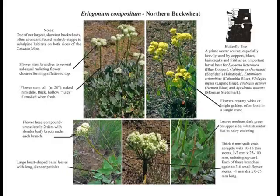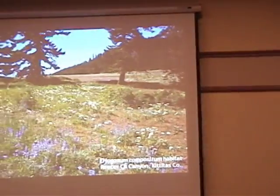Next species, Eriogonum compositum. Again, this is northern buckwheat, the big showy buckwheats that we see fairly early in the spring. They can be white, they can be bright golden. They have these big heart-shaped leaves at the base, and these things will grow probably 2 feet tall. They're big plants. And they host actually a number of butterflies.